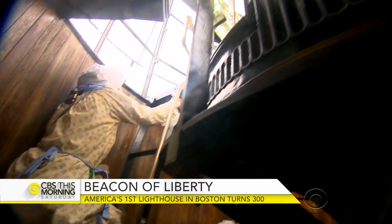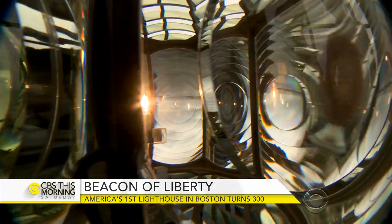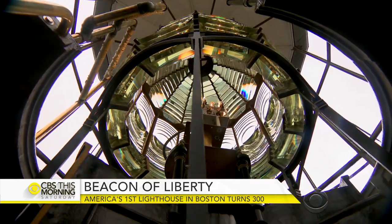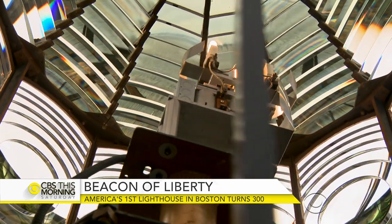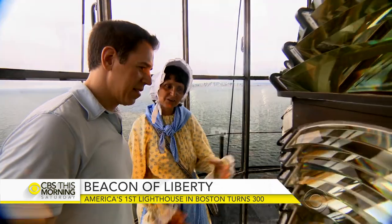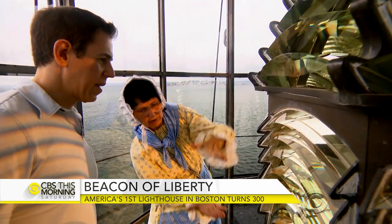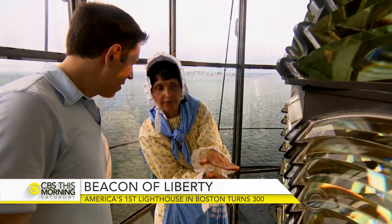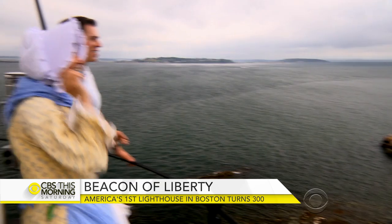Another ladder takes us to the crystal orb that saved countless lives. 336 prisms in a 13-foot-tall Fresnel lens. Unusual for a lighthouse, it rotates counterclockwise, a light that cuts through the darkness every 10 seconds, visible at least 27 nautical miles away. The light gets reflected and refracted into a narrow beam, into the bullseyes, and that's what we see flashing. Wow, this is breathtaking.